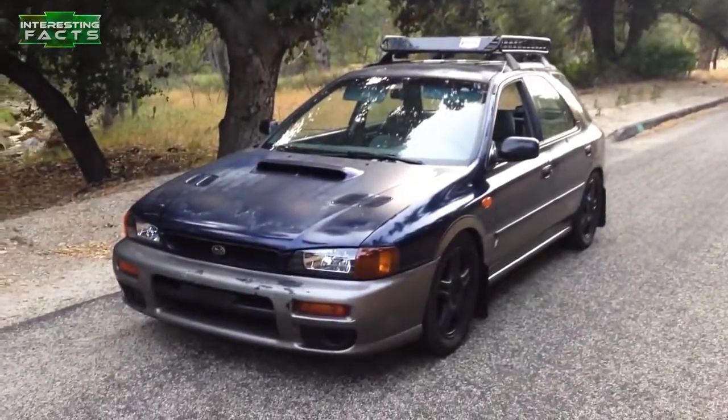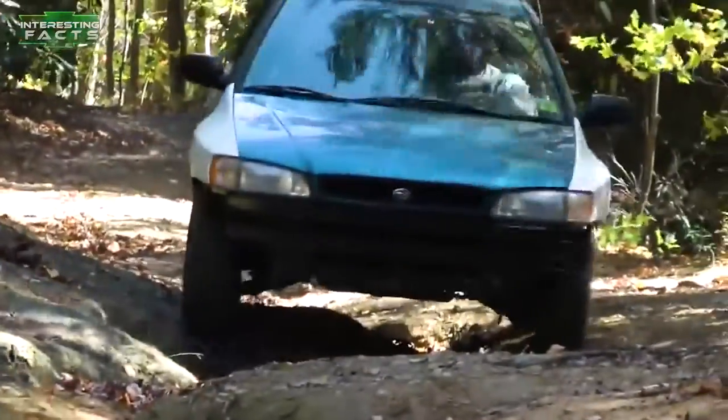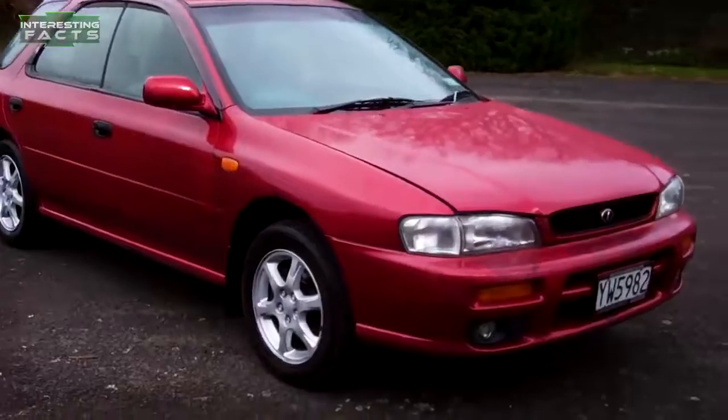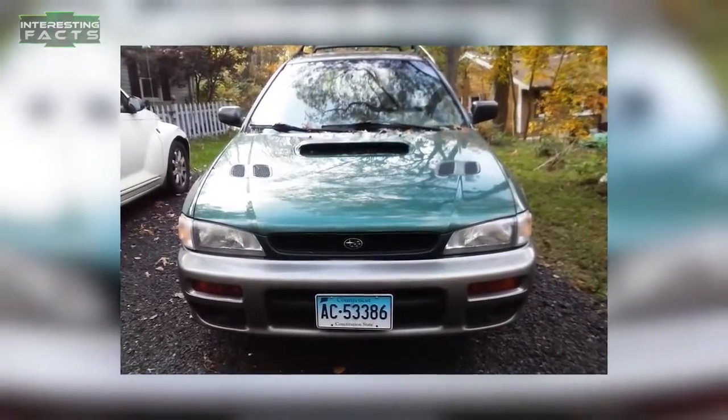Subaru Impreza 1997, $750. Everyone knows how reliable these cars are, and being that it's an all-wheel drive car, you can drive safely in any hazardous condition. The regular going price for these cars is around $750 depending on the condition. And the model that we found had everything working, only the air conditioning needed to be charged.